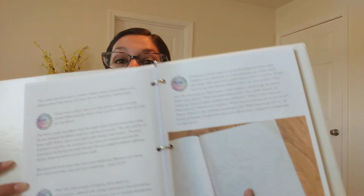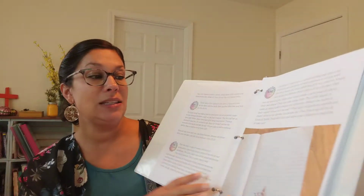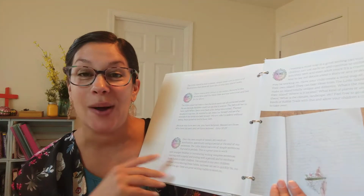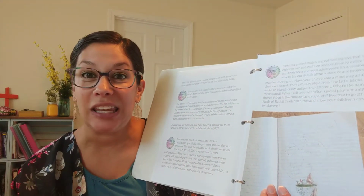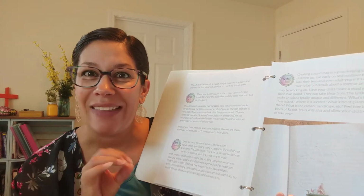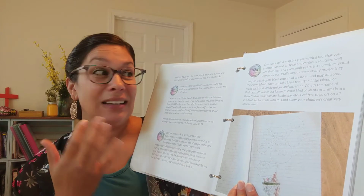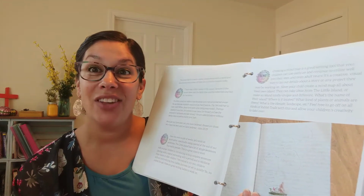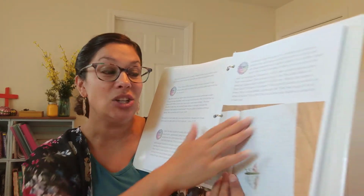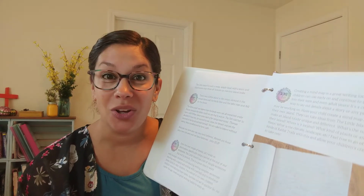And then every lesson also has some fun. So some fun in this lesson is making a really cool mind map. The Little Island is all about this little island and the ecosystem that is there and what lives there, and this cute little cat that comes and visits the island. And so the fun part of this is having your child create their own island and using a mind map to get all the different ideas out of what they would include in their island.